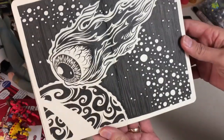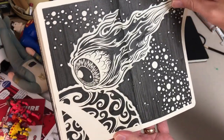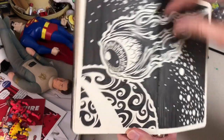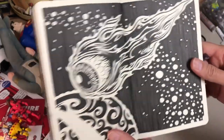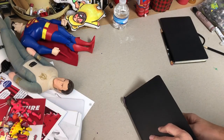This is one crummy drawing. It's an eyeball, flaming eyeball in space kind of thing. I don't know what I can say. Okay, this part right here, that's not too bad. The rest of it, you know, not too good.